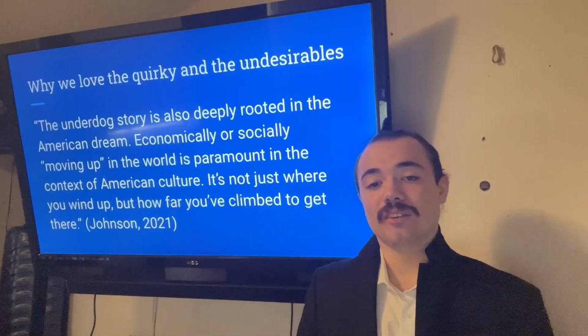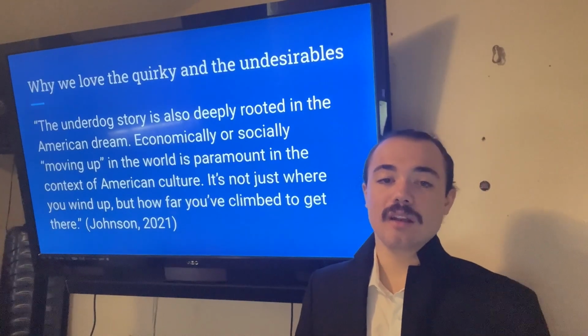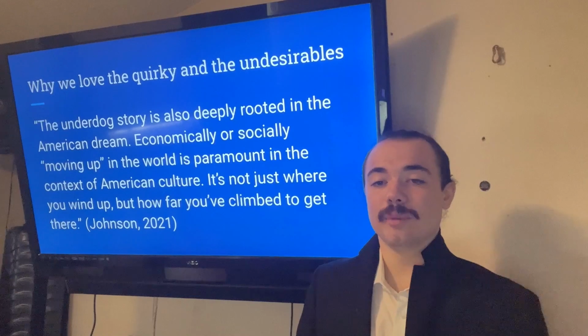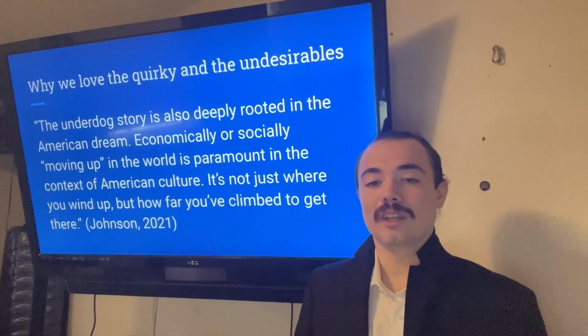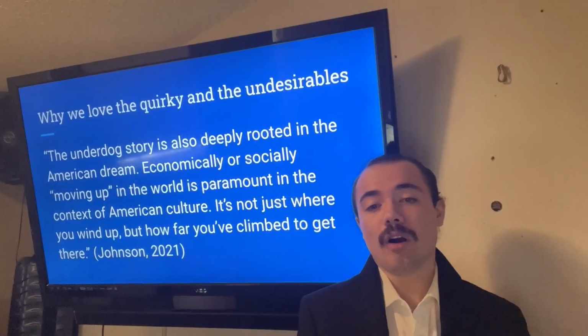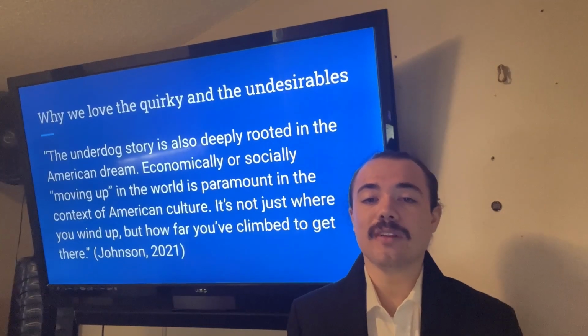And psychologists agree. The underdog story is also deeply rooted in the American dream, economically or socially. Moving up in the world is paramount in the context of American culture. It's not just where you wind up, but how far you've climbed to get there. Johnson, 2021. Even though the Addams Family aren't what we call great people, we still want to see them succeed as they represent the American dream.